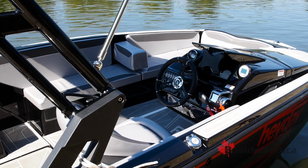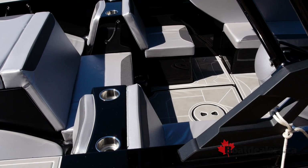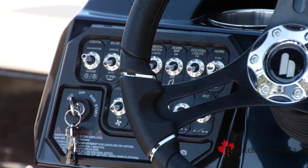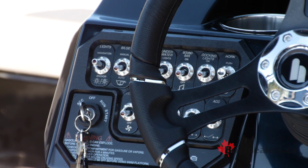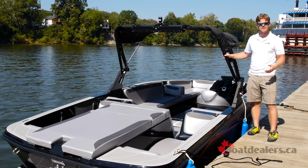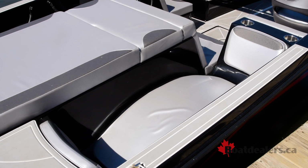There's a large, spacious L seat on the port side with a backrest. And behind that, there's two pod chairs. The helm on the WT-2 remains simple with that dual row of toggle switches and of course that tilt steering and that ergonomic throttle.